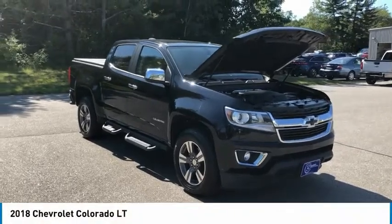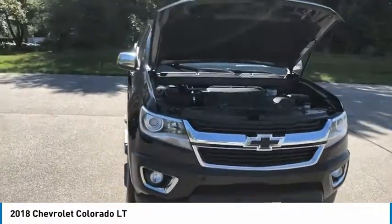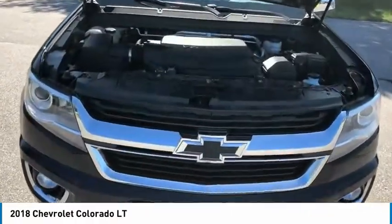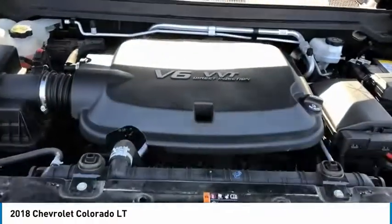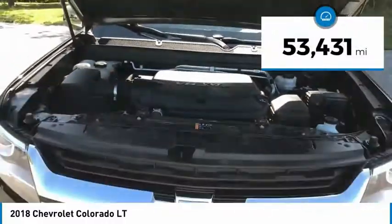Make a great choice today with the 2018 Colorado. Great hauling capability, powerful, rugged, and a great Chevy price. Colorado is it. This vehicle has less than 55,000 miles.